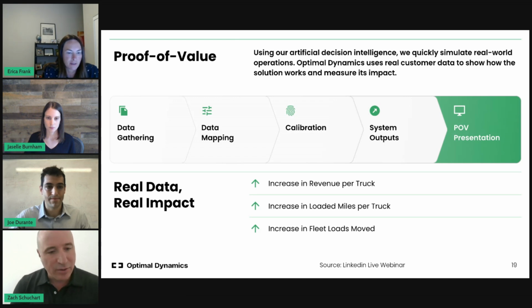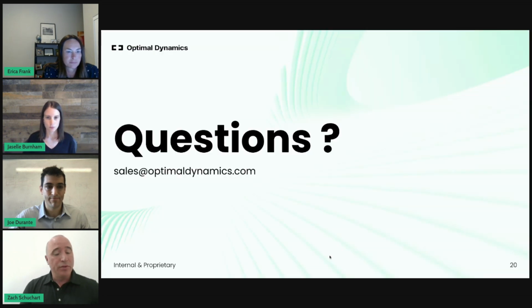Yeah, I can take that. So Source is a complement to the suite of OD solutions. Source is complementary to the OD platform itself, and it is not sold separately outside of the OD platform.